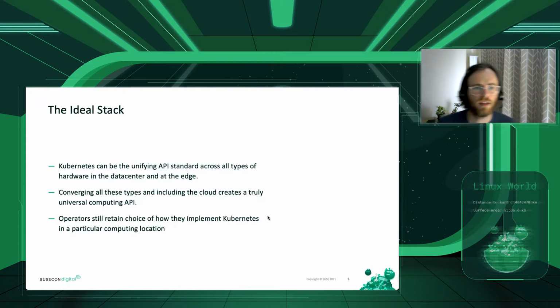And then finally, in this model, operators still retain choice of how they implement Kubernetes in a particular location. So as you see, there's layers below Kubernetes that we can swap out with different components. Harvester is not a requirement. It's just one method, which I think you'll find is beneficial. But perhaps there's another way that you want to achieve that Kubernetes layer for your applications to converge with.